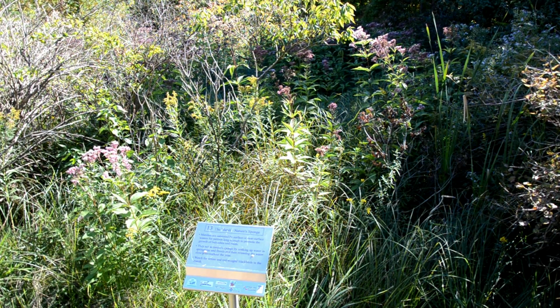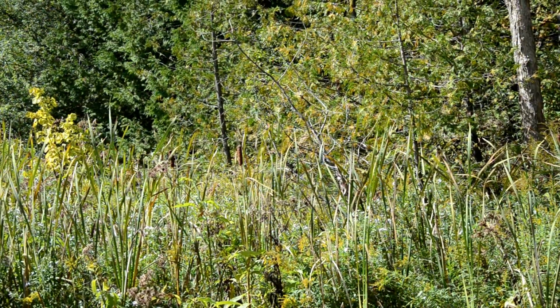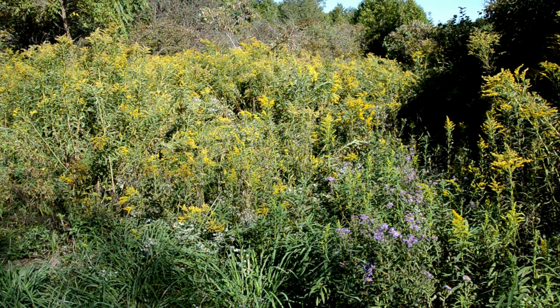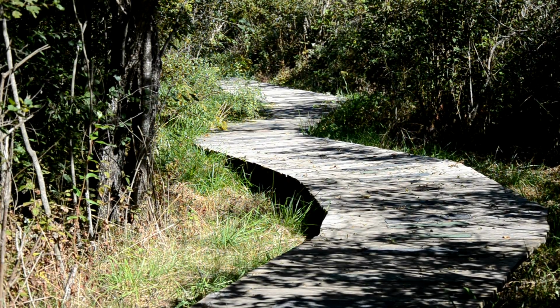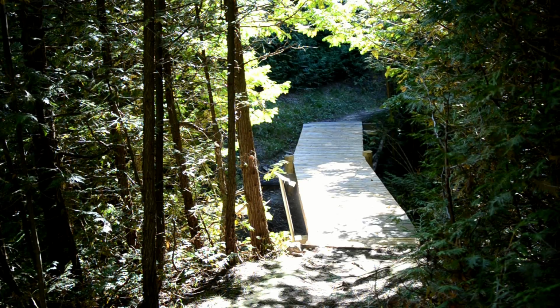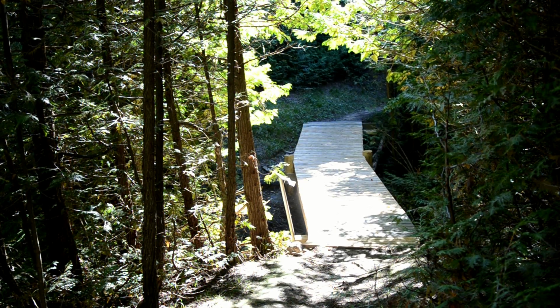Marshes are saturated by surface or near-surface waters for periods long enough to promote bulrushes and reeds. They act as nature's sponge by soaking up water in springtime or during floods and releasing it slowly throughout the year. Watch for wrens and red-winged blackbirds in the marsh. Please proceed along the boardwalk through the cedar trees to a small boardwalk over a clear stream.